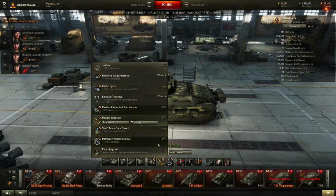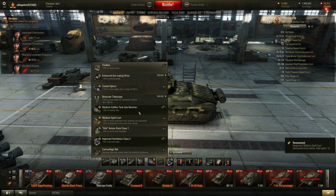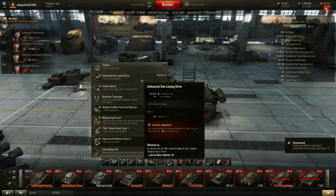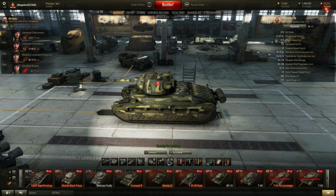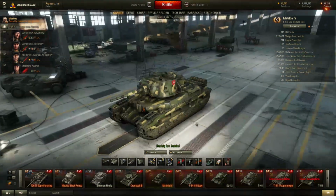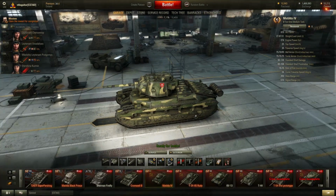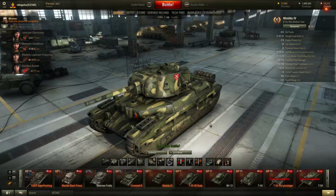I'm going to make the modifications here. We're going to demount the Spall liner. And I'm going to buy... Oh, it's so expensive. There goes $500,000. Oh well, it'll be earned back. I need to save my money because I'm getting close to unlocking the Object 140, which means hopefully in the next 6 months I'll have it with the rate that I'm playing.